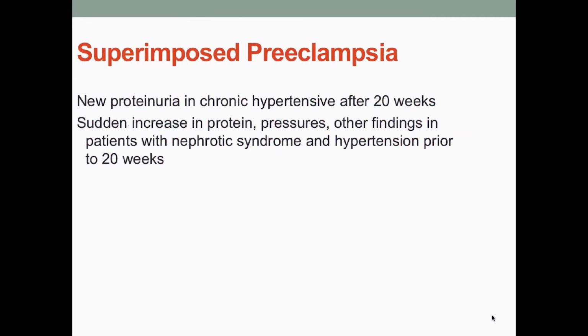What about superimposed preeclampsia? Well, superimposed preeclampsia has classically been described as new onset proteinuria in a patient with chronic hypertension after 20 weeks. However, of course, again, we don't necessarily have to have the proteinuria anymore to make the preeclampsia diagnosis. So sometimes we'll be making this diagnosis now if there's a sudden worsening in blood pressures or difficulty controlling blood pressures on a more complex regimen of medications later in pregnancy.